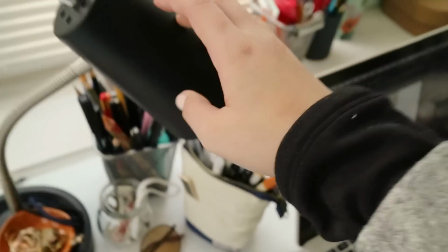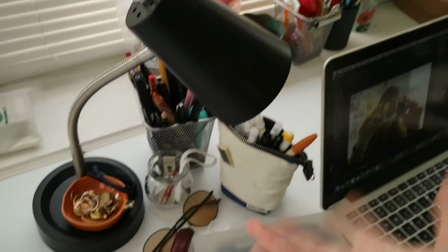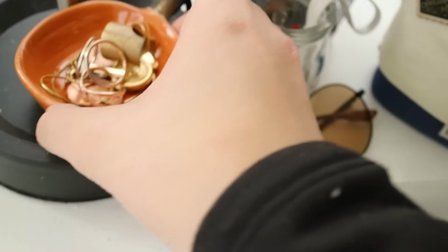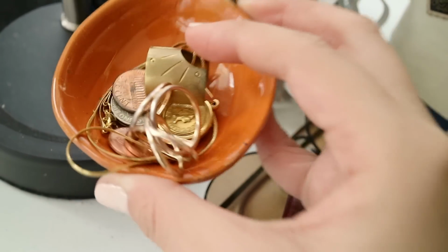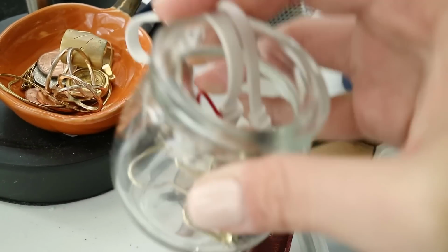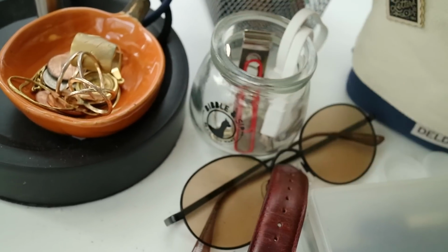And then I have this, I really need a lamp all the time, so I use this for work and also for sleeping because I don't sleep in the dark. I bought this because it was fall, so I bought this pumpkin thing where I put my accessories. I also have this really cute canister from a coffee shop where I ordered panna cotta, so I have random stuff there lying around.